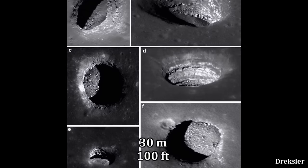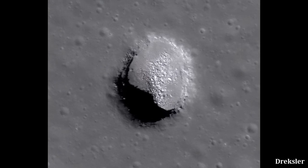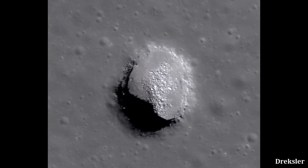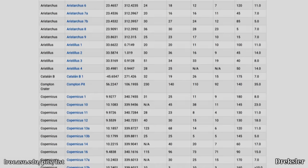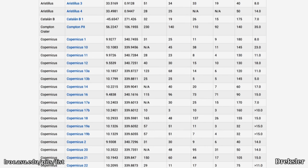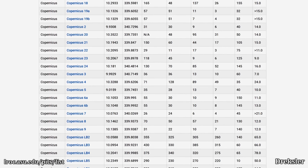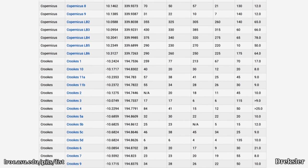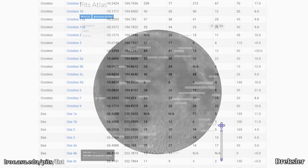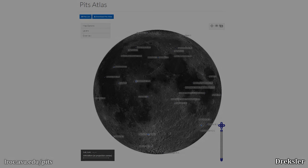The pits, on average, have a diameter of about 30 meters. Obviously, many are larger than that, but not by a really huge amount. Every single image of a pit on the Moon shown in this video was imaged by the Lunar Reconnaissance Orbiter, and all of these pits are very neatly cataloged on the official site for the Lunar Reconnaissance Orbiter. Even the exact location of every single pit that is known so far is shown on a map.